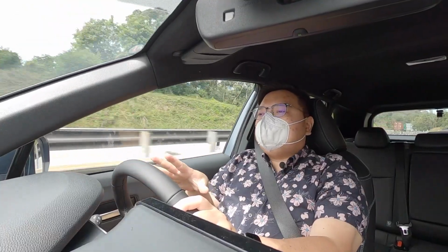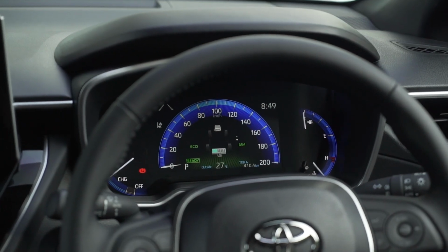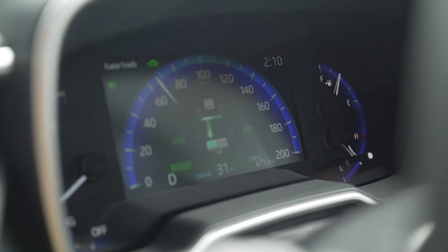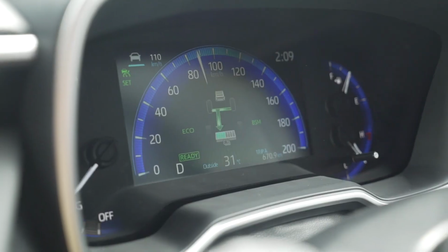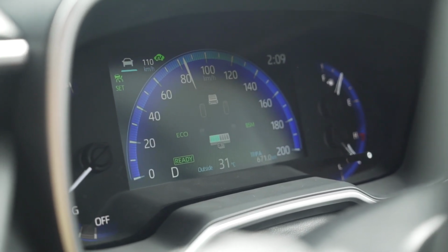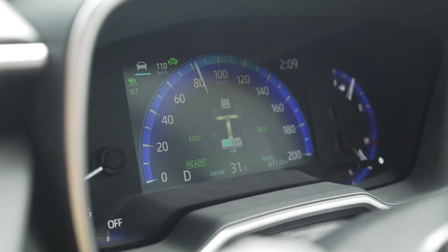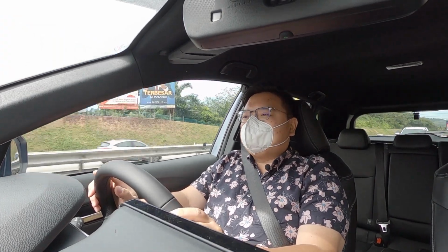But I find the interface here very, very interesting. I especially like the one where it shows where the power is coming from, whether you're powering the wheels through the engine alone, or the combination of the engine and the battery motors, or even if you're charging the battery using the engine power. You see all that very clearly here. It's quite amusing to see.